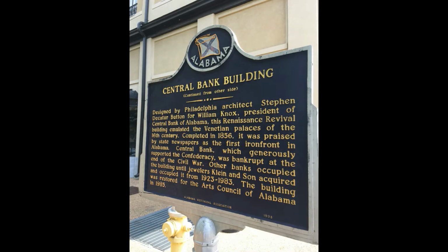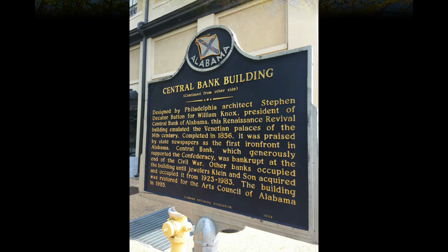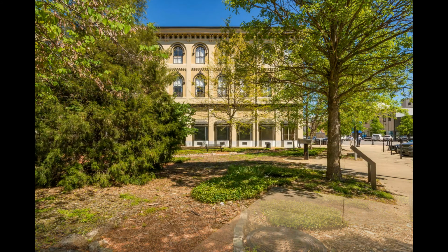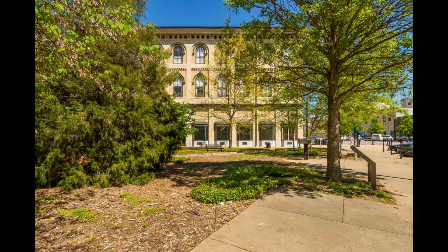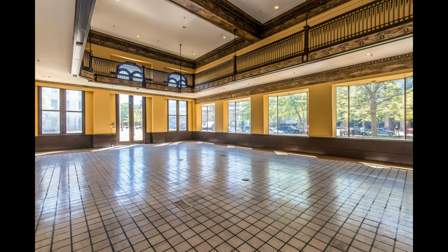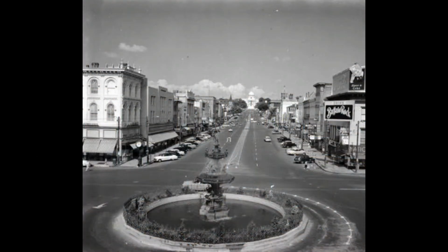Central Bank, which generously supported the Confederacy, was bankrupt at the end of the Civil War. Other banks occupied the building until jewelers Klein and Son acquired and occupied it from 1923 to 1983. The building was restored for the Arts Council of Alabama in 1985. Not only does this building hold a lot of history, but right outside the building, America and the world witnessed a whirlwind of triumphs and tribulations.